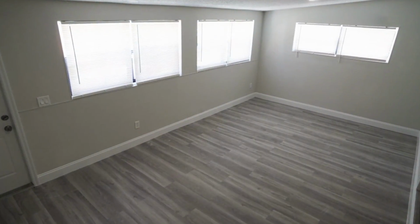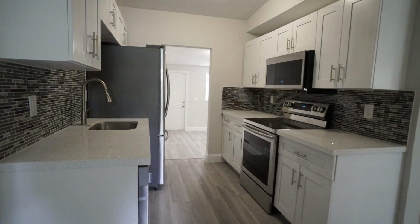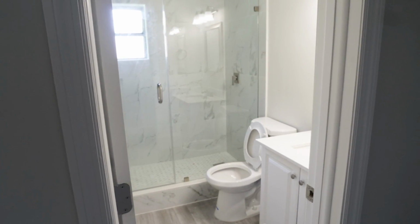Okay, so now we're inside the house, and it's completely remodeled and ready, like I said, to either put on the MLS or put a tenant in place. So we've got the gray color theme that we use, which is gray color paint, and the gray laminate flooring, which we buy from Home Depot for around $1.89 a square foot. And let's go ahead and show you guys the kitchen.